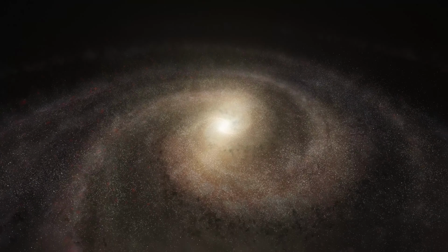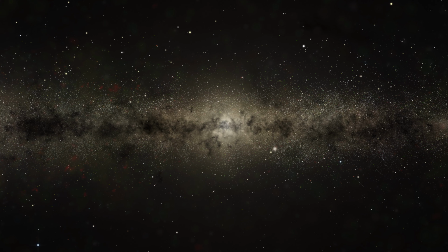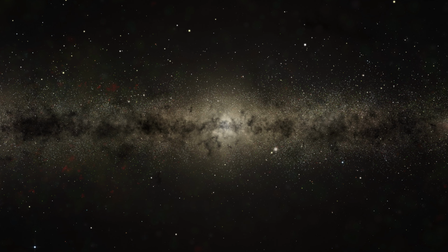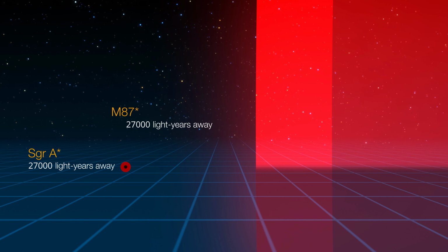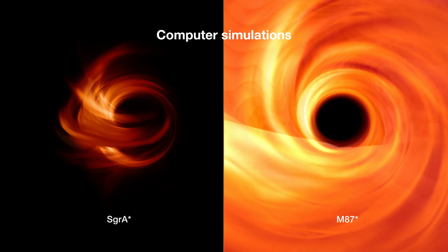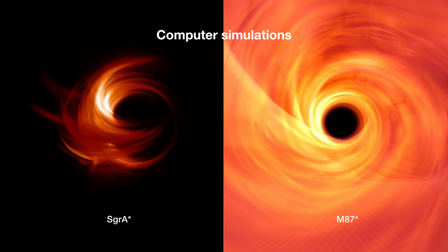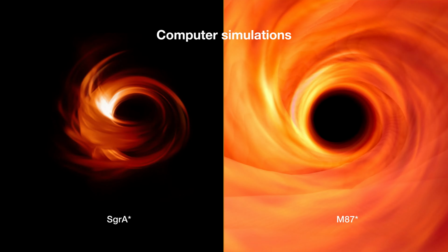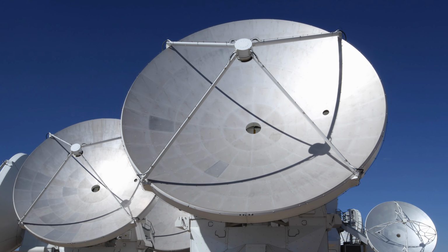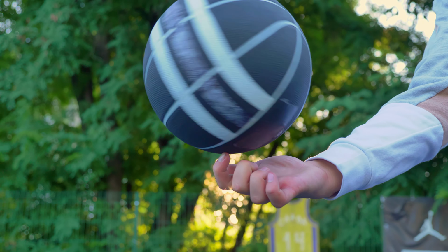First, the center of the Milky Way is obscured to us by clouds of dust and hot gas that scatter the radio signals coming from around the black hole. Furthermore, because Sagittarius A star is about 1,500 times less massive than its cousin in M87, its radio signals change far more rapidly in time. Blobs of plasma orbit it in just a few minutes, whereas those in M87 orbit the black hole every few days. This forces astronomers to adapt their algorithms and to develop new techniques to get stable images. A bit like trying to read the brand on a basketball while spinning it on your finger.